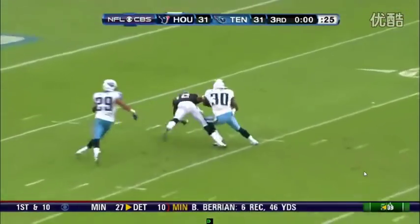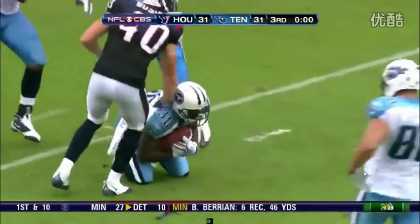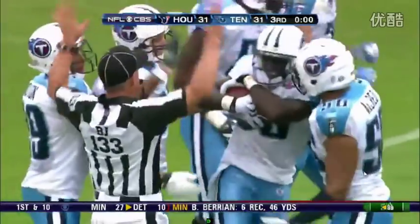Jacoby Jones lost it. Oh my goodness! Picked up. McCourty.